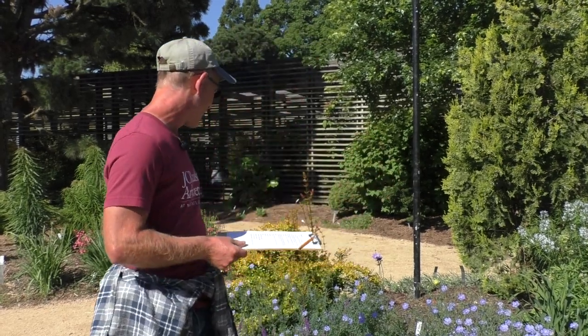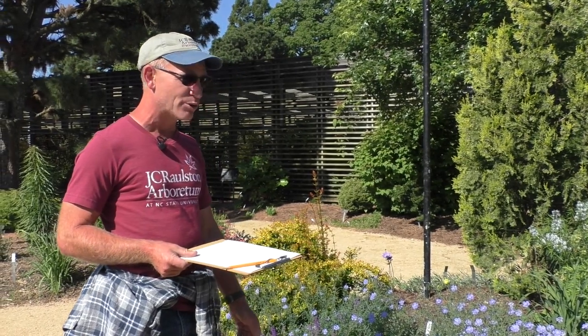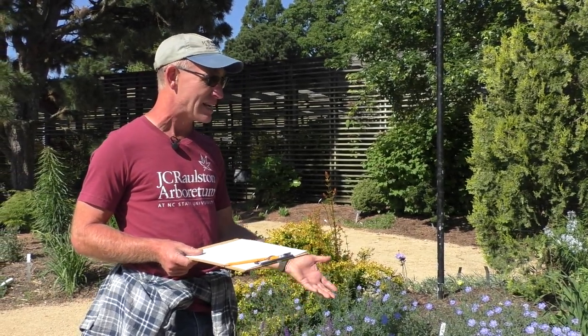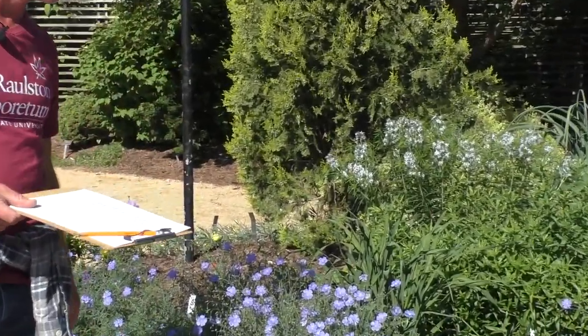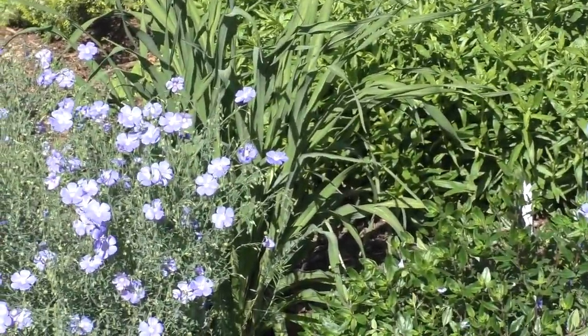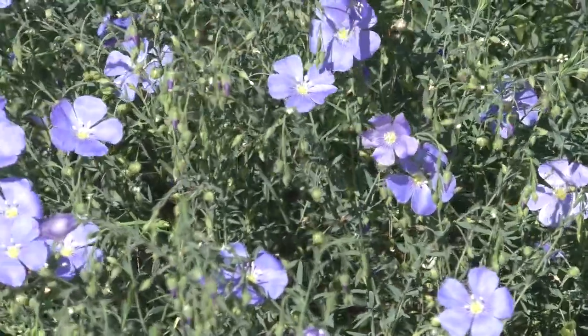We do have our own native flax, but they're either small yellow things or they're not as spectacular, let's just put it that way. And they blend in with other things. But this Linum lewisii has really been impressing me. And the foliage, when it's not in flower, is that nice blue, and it almost looks like a small conifer. It's not that texture, but it has that appearance. So it's just one I wanted to highlight.